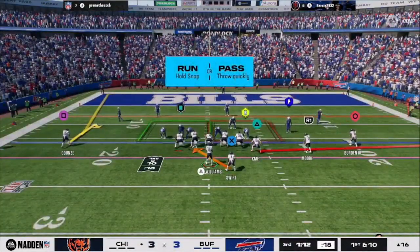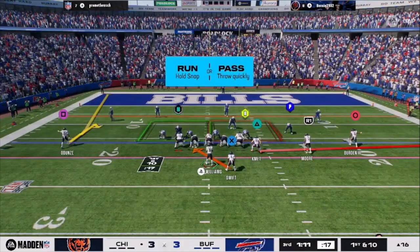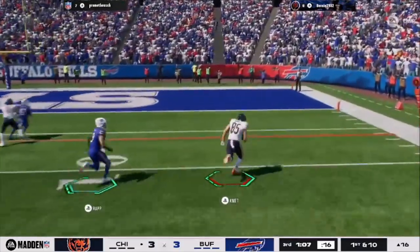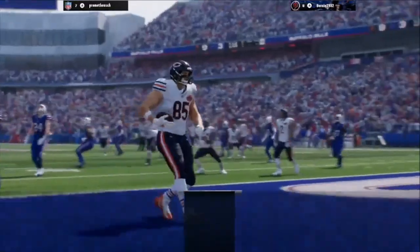So now I actually jump into the RPO out of the huddle, as opposed to actually audibling into it, and this is where I catch him off with this little flat screen. His defender gets out of position. I get the good blocking this time, and I'm able to go and get the ball into the end zone.